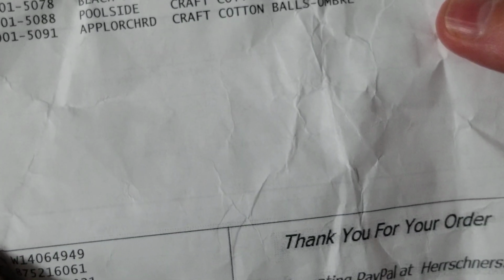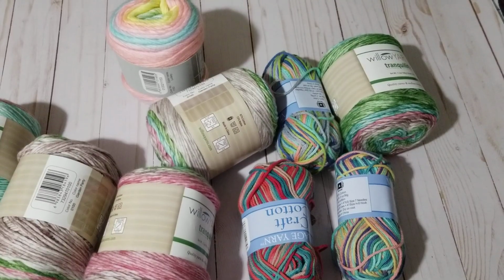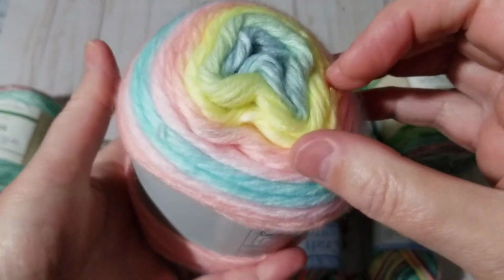Okay, I'm just looking at it. I think one is missing. Can you see? Oh, they forgot to put this one, the $3. Did it fall when I dumped it? Let me just look. Okay, I found it when I dumped the bag. It must have fallen. Oh my goodness, look at this color.